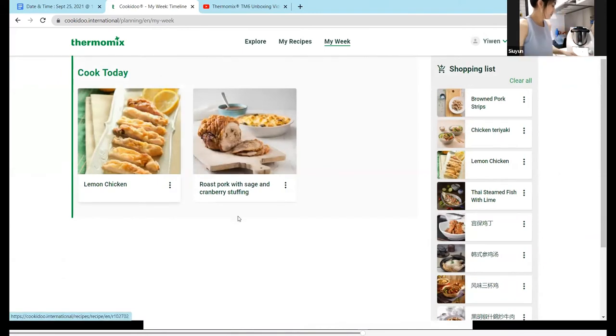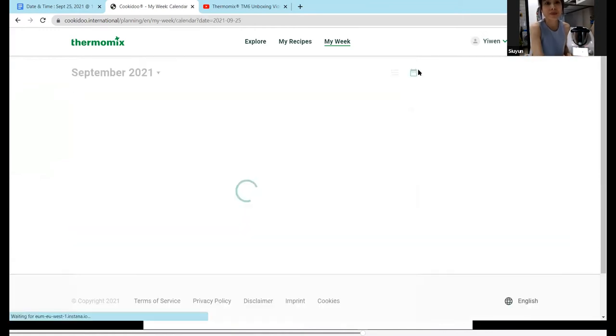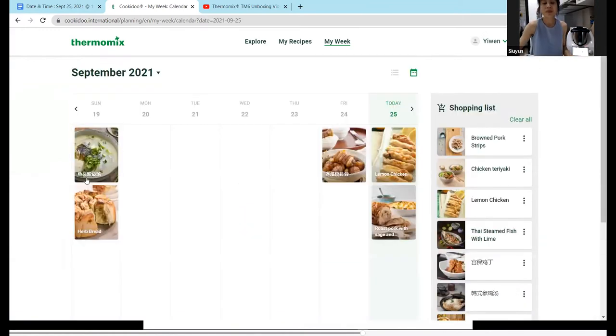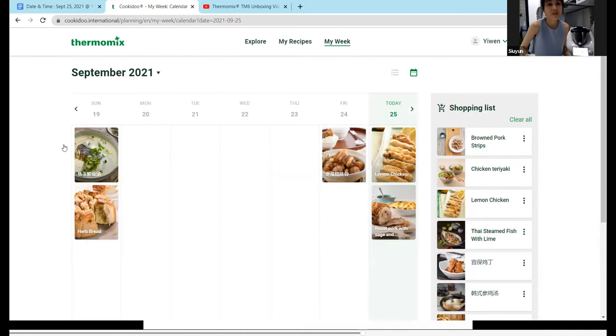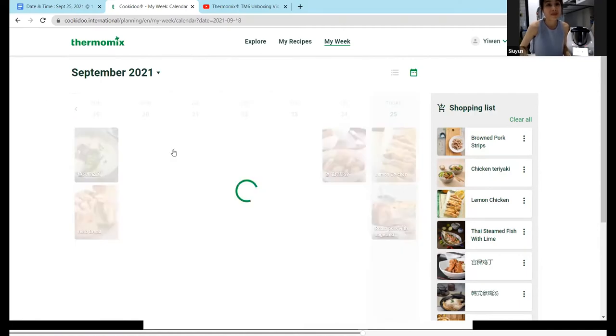So you can plan your meal ahead because maybe you are a very busy person. You can actually add all this into your calendar. Let me show you my calendar. As you can see that day, I cooked this yu tou fen ji tang and then herb bread. All these are in my calendar. Very interesting. So you can see these 3 days I'm resting. I'm not cooking anything.